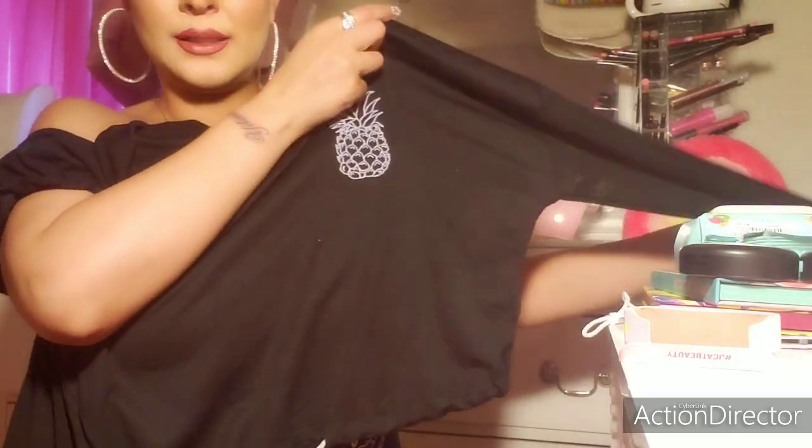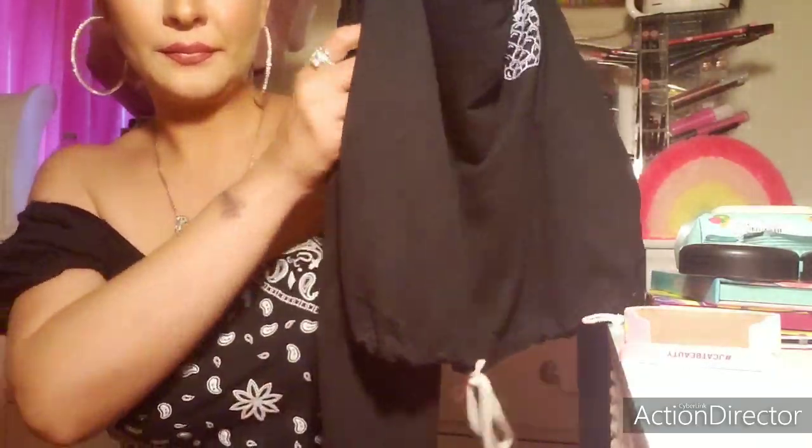I also got this really cute little top, pineapple black top. It was $13.99. And it has a pineapple right there. It's long sleeve, but it has this cute little drawstring so I could wear it crop top. Really cute. So I got that top.